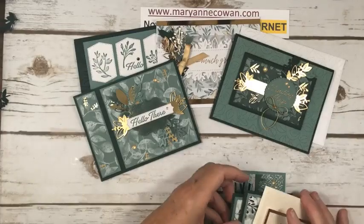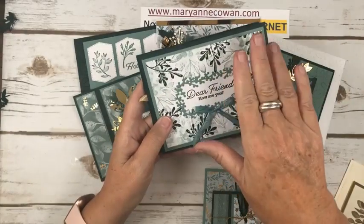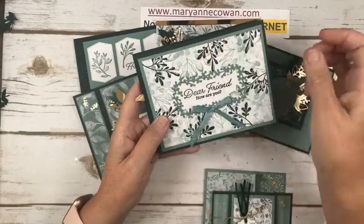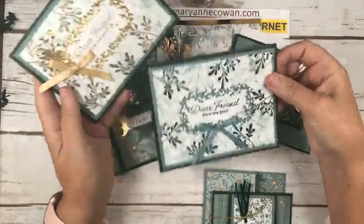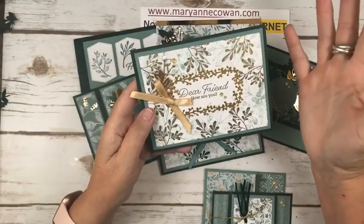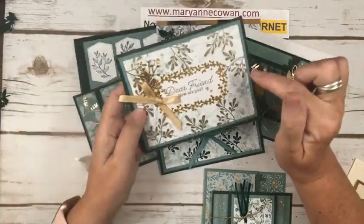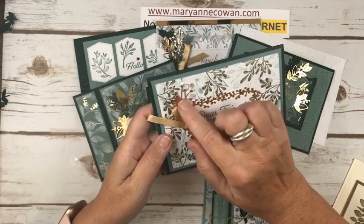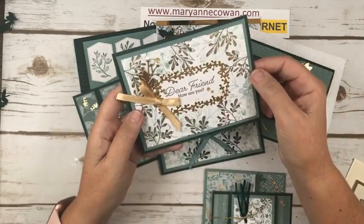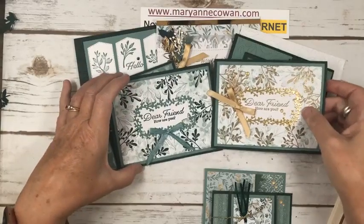Then we did simple stamping, just stamped off light soft succulent and evening evergreen, a cute little frame, and then we made it more fancy. So we added, instead of the dark green, we did gold embossed greeting, gold elements, and a gold little frame. So you can see the difference between those two.